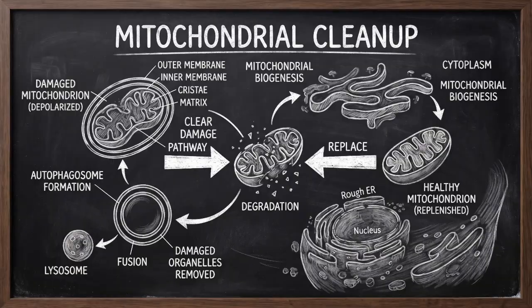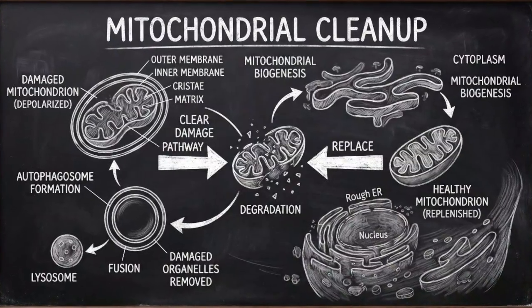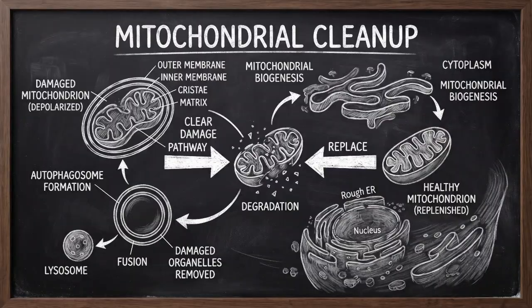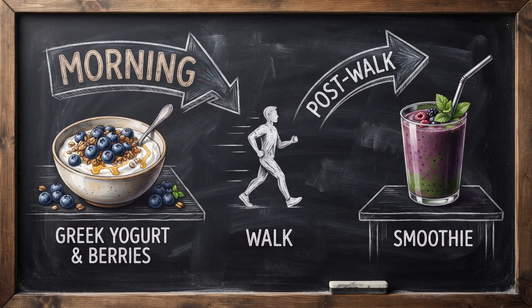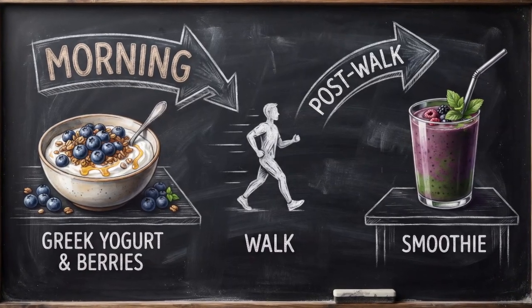Researchers are studying whether dietary polyphenols can influence cellular pathways involved in mitochondrial health and recovery. Again, the goal isn't to think of blueberries as medicine. Think of them as one piece of a larger dietary pattern. A simple serving could be around 1 cup, depending on your nutritional needs.